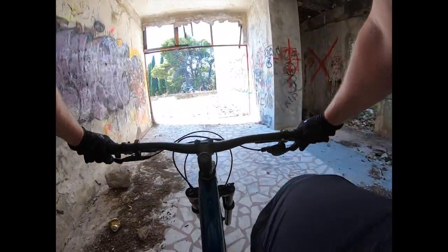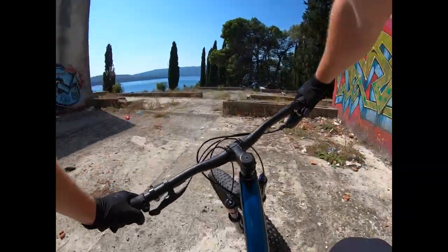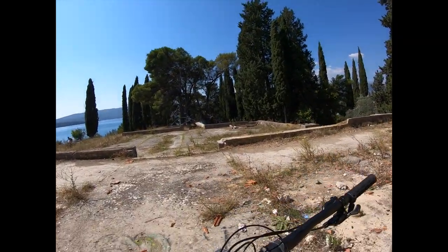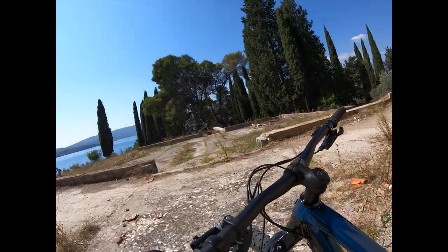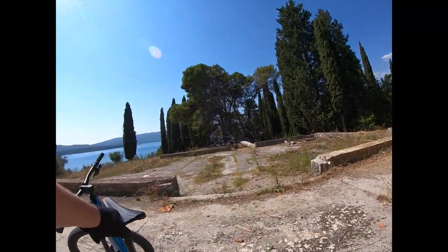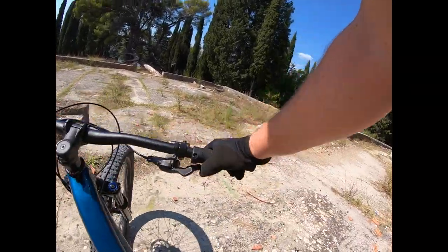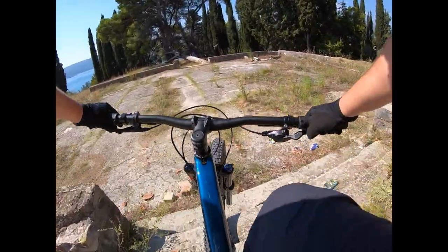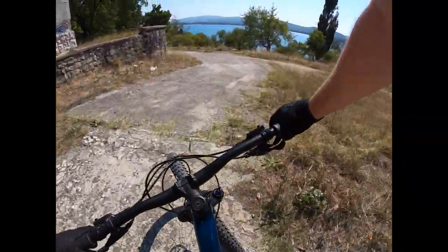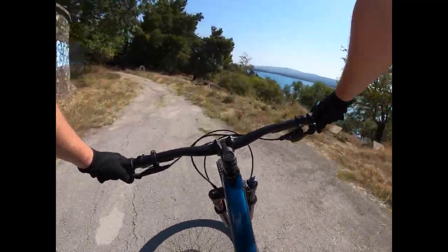Glass. I hope I didn't get a puncture. Okay, too much glass. Let's check my wheels. Okay, I'll be fine, I hope. I have extra wheels with me, extra tubes. But I'm in Tivat. The closest bike shop will be about 2 hours away.